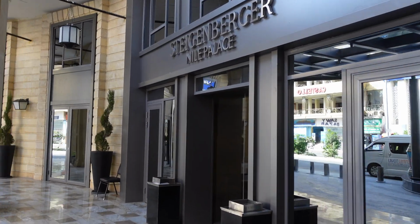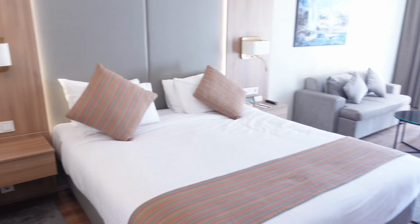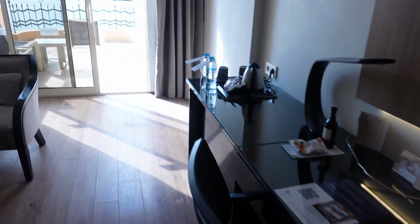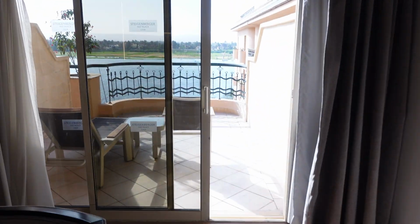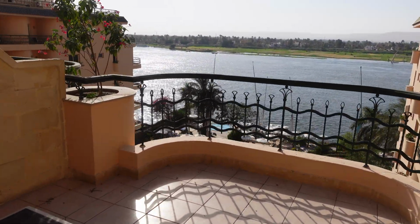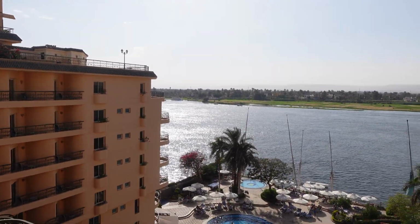So this is our third hotel of the holiday. This is our room. Nice little room, and then a nice little view out the front. We decided to get a room with a view of the hot air balloons, which we have to get up pretty early for. So we got up early, but unfortunately didn't actually see any hot air balloons. But still, it was a nice view of the Nile.